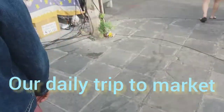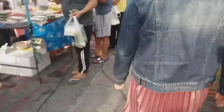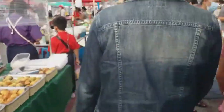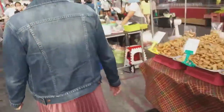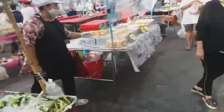Go a little stroll to the local market. We come here every evening. Many different things, and there's some beautiful food and some rather bizarre looking stuff. It's blowy.